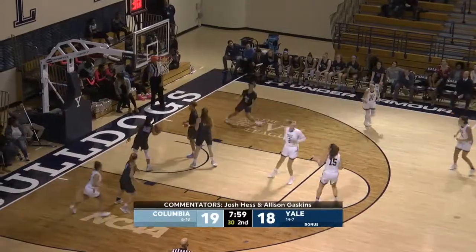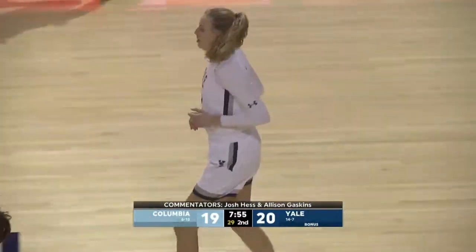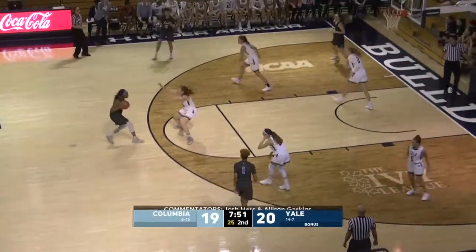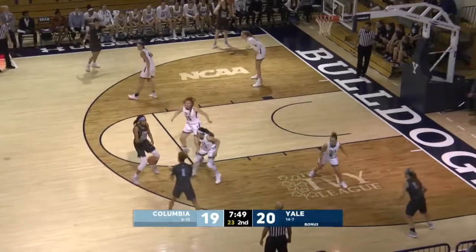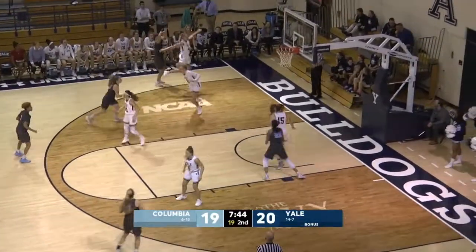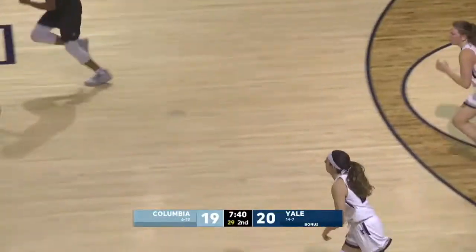Emsbo turnaround jumper, just too easy for the 6'5 first year. She's got seven to lead the Bulldogs. Finding her rhythm with that shot. Nearly two identical knockdown in this game, creating space in the center of the paint. Three ball for Columbia, too strong. That was Madison Hardy.